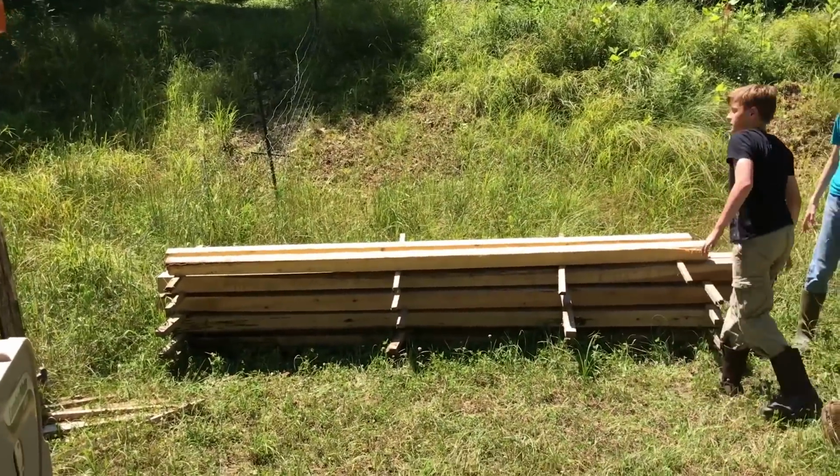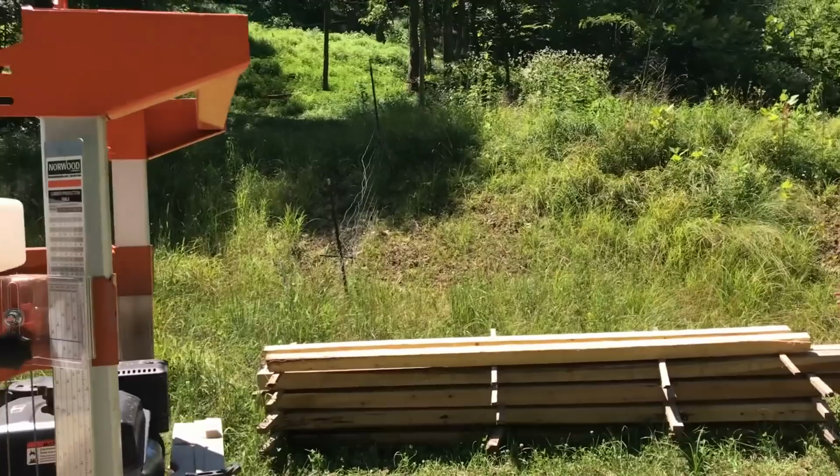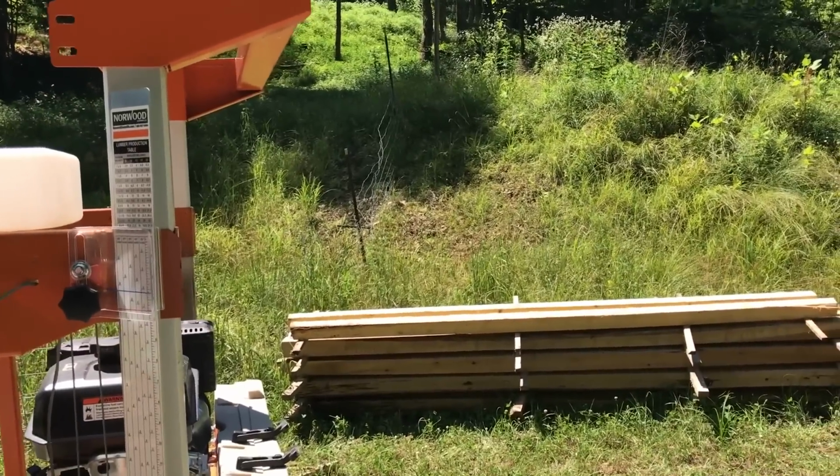Is the rick pile getting a little wobbly? Yeah. May have to offset it a little bit so it doesn't fall over.